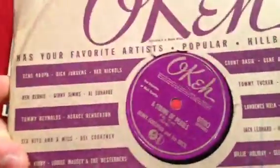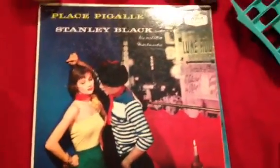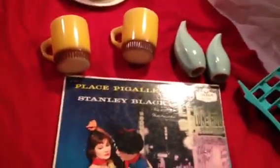One more nice copy, Benny Goodman, Jersey Bounce, and String of Pearls. And String of Pearls, a lot of the big bands did that. Glenn Miller did it, I think Artie Shaw did it, maybe Vaughn Monroe, they all did it. Great songs. And those were my finds for today.